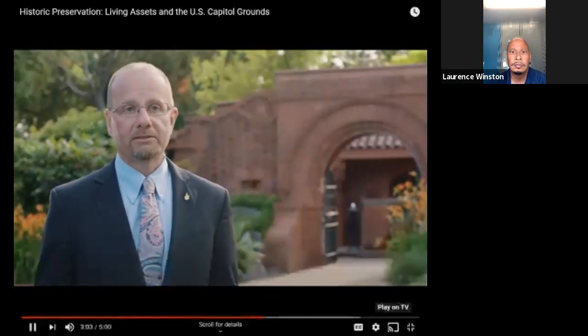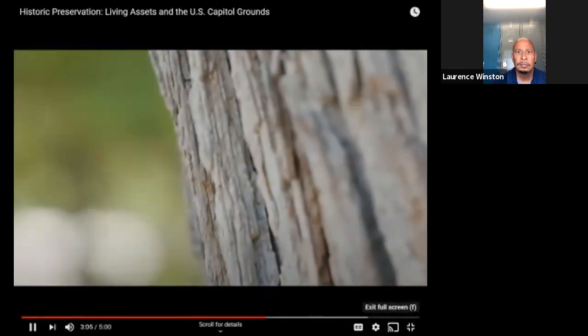Working here at the Architect of the Capitol provides an opportunity to preserve many different assets. We have both Frederick Law Olmsted's living historic assets, such as our trees, and hardscape features.